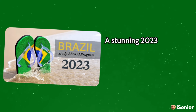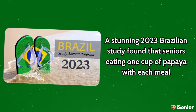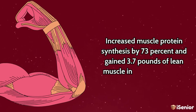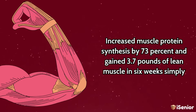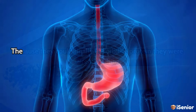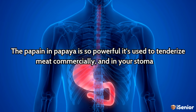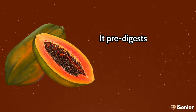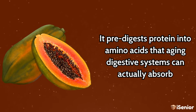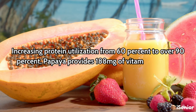A stunning 2023 Brazilian study found that seniors eating 1 cup of papaya with each meal increased muscle protein synthesis by 73% and gained 3.7 pounds of lean muscle in 6 weeks, simply because they could finally absorb the protein they were already eating. The papain in papaya is so powerful it's used to tenderize meat commercially, and in your stomach, it pre-digests protein into amino acids that aging digestive systems can actually absorb, increasing protein utilization from 60% to over 90%.